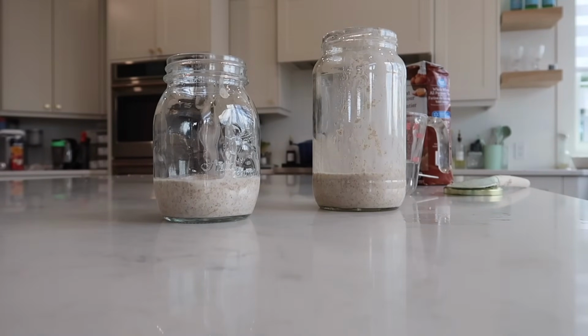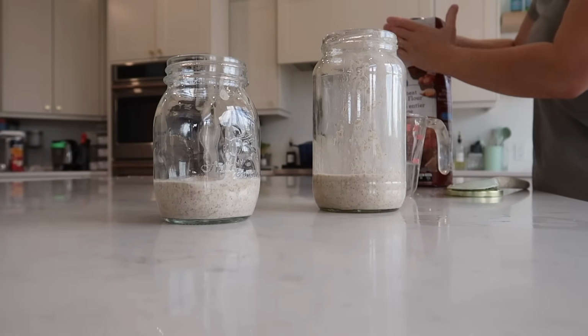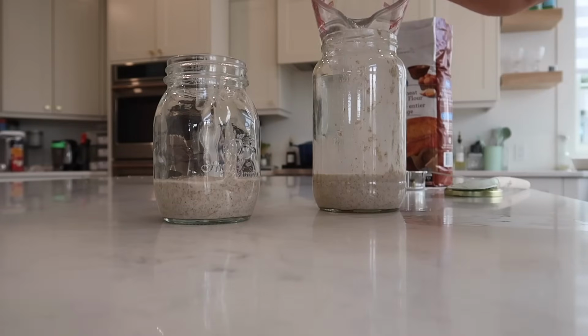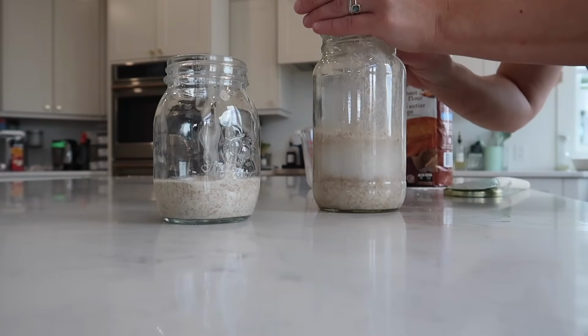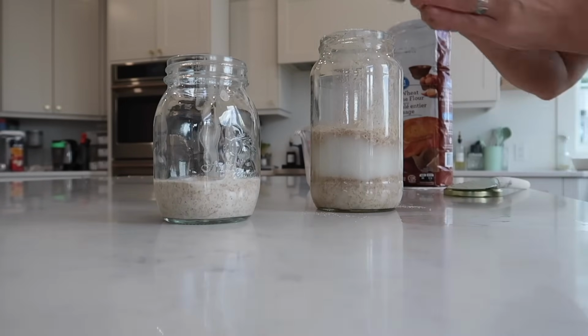All right, so this was the sourdough starter on day two. You can see I switched my container. I did end up putting the discard in another jar, that way I could have another one going. I just felt really wasteful throwing it away. But I just thought, okay, well, I'll try to keep going with two jars just in case I need to tweak anything.